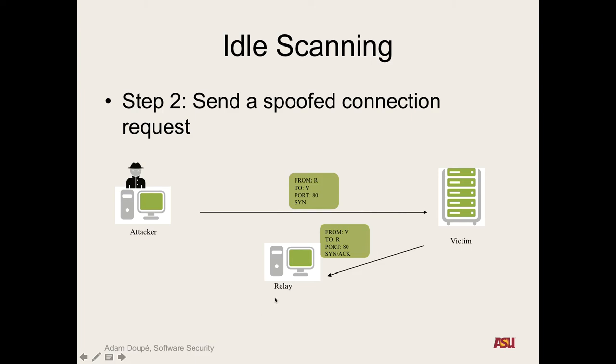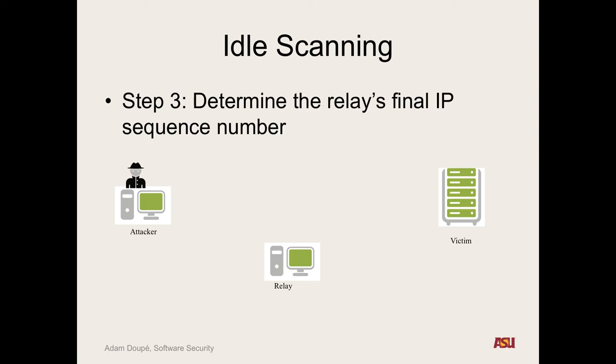And then what does the relay see? The relay didn't see this top packet at all. It has no idea about this. So it's just getting a SYNACK packet from a random machine. So it's like, what are you doing, crazy? Stop talking to me. And sends a reset. But look at what happened to the ID number here. It got incremented to 1235 from 1234, which we originally had when we talked to the machine. So now I want to determine the relay's final IP ID. I send another packet, like a SYNACK or whatever, and it sends me a reset. And I see it's 1236. So it incremented by 2 from when I originally sent that packet.